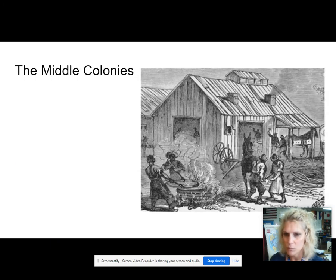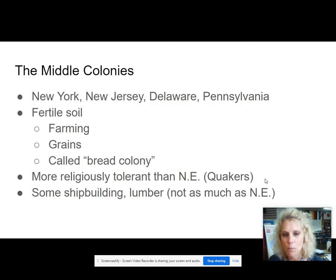So the middle colonies, we start moving a little bit further south. It is a little bit warmer in this part of the United States. It wasn't the United States yet, but we have New York, New Jersey, Delaware, and Pennsylvania. This area was much more known for farming, and they were not known for tobacco like the Chesapeake, or cotton, which was southern, but for grains, so wheat and things like that. They were called the bread colonies.